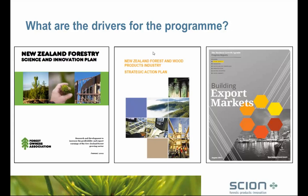We have an overarching strategy for the forest sector, which is the Woodco Strategic Action Plan. That was the ambition for change I showed earlier. And then the forest growers have their Science and Innovation Plan, which talks about productivity, consistency of wood properties, and sustainability. So that's the main thing that we're trying to address in the program.